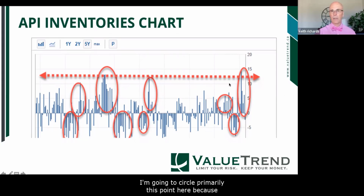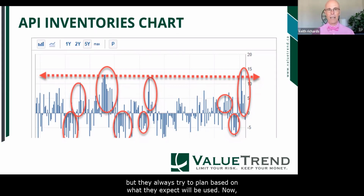I'm going to circle primarily this point here because that's where we are now. And I want you to notice that we've just gotten a bar of too little inventory compared to expected usage. All right. So this is all based on, well, how much capacity do we have based on expectations? And expectations may be incorrect, but they always try to plan based on what they expect will be used.